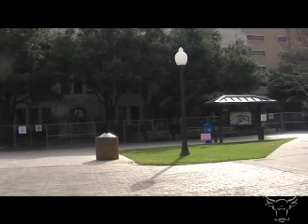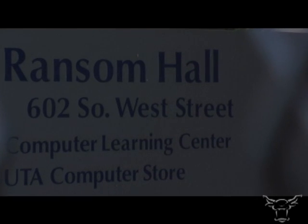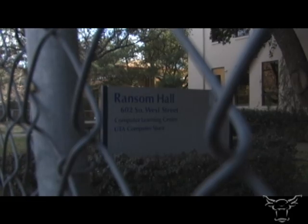To see where the computers have been moved to and to track computer availability, students can log on to www.uta.edu/OIT to view real-time graphs of campus computer use. The fact that we can't use Ransom Hall anymore is pretty unfortunate considering that we can't print there. I'm actually considering purchasing a printer for my home computer.